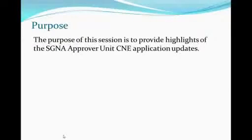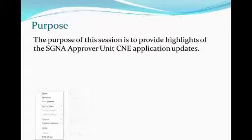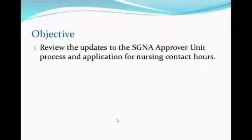The purpose of our presentation today is to provide highlights of the SGNA Approver Unit CNE application updates. Our objectives are to review the updates to the SGNA Approver Unit process and application for nursing contact hours.